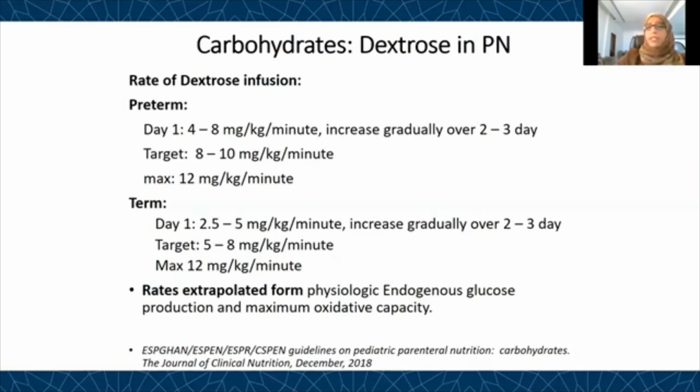For the term baby, maybe a bit less in the first day of life, and we target 5 to 8 with a maximum of 12, 13, but sometimes we have to give more to some of the term babies as they sometimes struggle with hypoglycemia due to being born to mothers with gestational diabetes. So really in hypoglycemia, and I'm asked this question a lot, we infuse up to 14, 16 milligrams per kg per minute. Theoretically, there shouldn't be a ceiling because of the consequences of hypoglycemia on the brain.